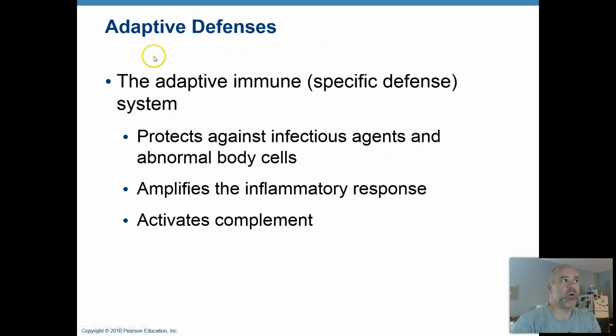All right, so your adaptive defenses, this branch of your immune system, major functions. Along with your innate immune system, it is protecting against infectious agents, microorganisms. Also abnormal body cells like cancerous cells. This branch of your immune system does help you control cancers. It doesn't always work, but probably a lot of us develop cancer cells in our body all the time, and this branch of your immune system actually recognizes those as foreign to the body and clears them out without us even realizing it.